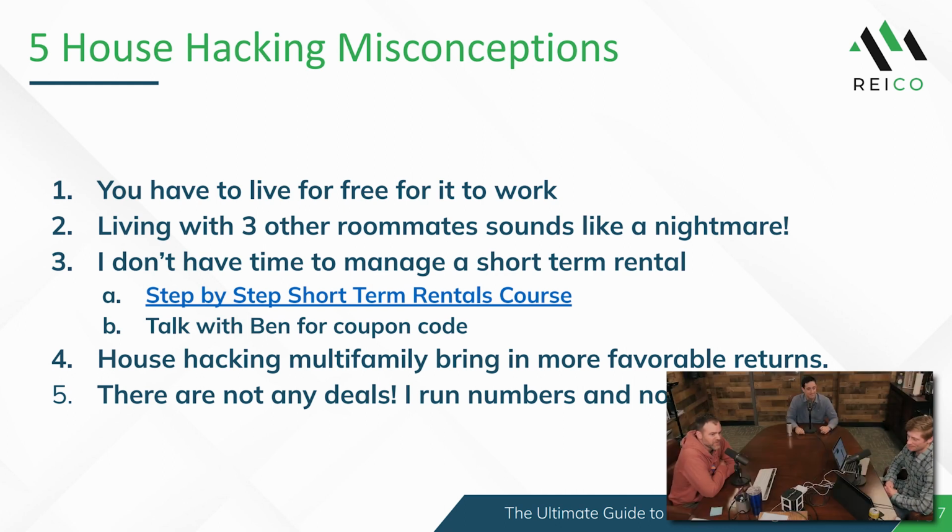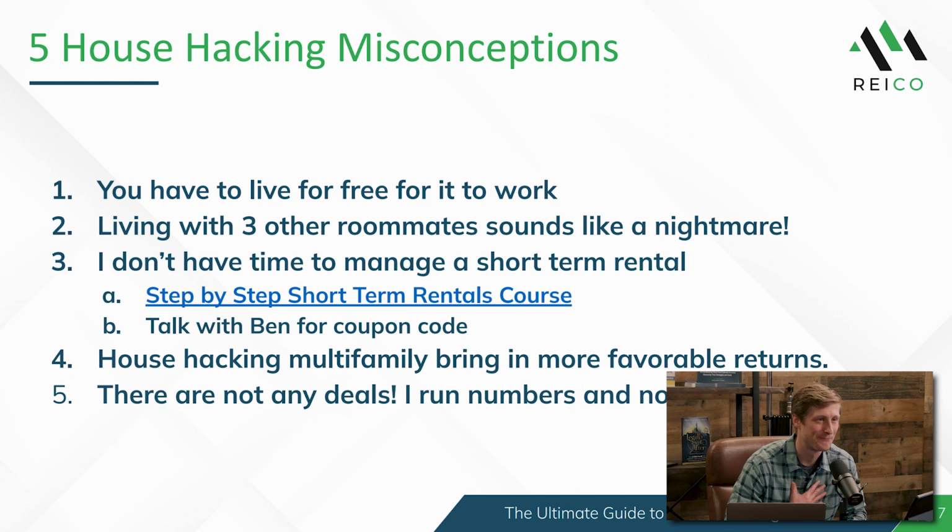Correct. Misconception 3, I don't have time to manage a short-term rental. Terrible excuse. I have a full-time job and I'm raising a daughter. Just with a few systems that you put in place, it's not that hard to manage 2, 3, or 4 short-term rentals yourself.